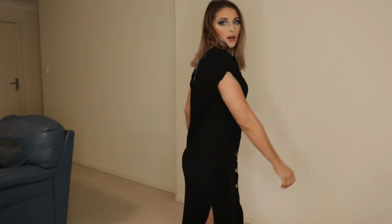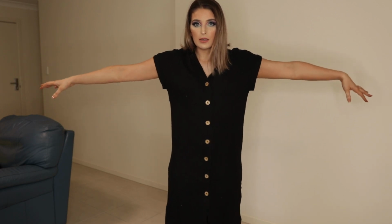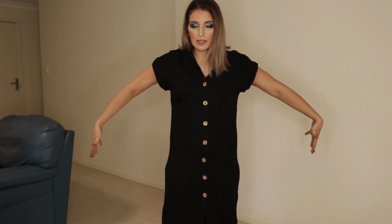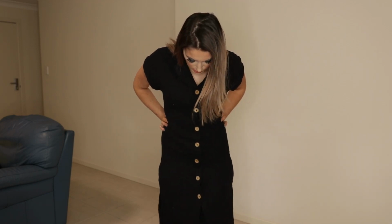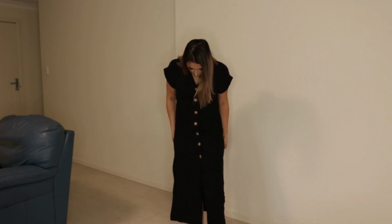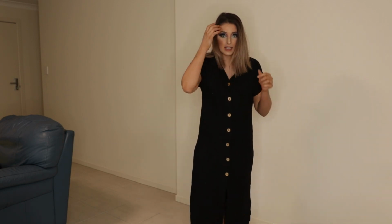I love the cute button detailing, but holy heck, does this lose my body shape? Look at this. It's so straight and ridiculous. You can't even save it with a belt. And I don't know. It's weird. I don't like it. As far as I can tell, it's not see-through, so that's probably the only saving factor.